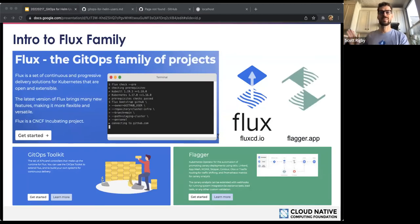So that's the brief intro to GitOps. Brief intro to Flux is this. It's a CNCF incubating project. We call it the Flux family of projects because it's a set of continuous and progressive delivery solutions from Git to Kubernetes. This includes the Flux CLI, the GitOps toolkit, which is a set of controllers and Go packages that I'll show you a brief diagram of next. And it includes Flagger, a progressive delivery tool that can be used on its own at this point, but it's also heavily built with GitOps in mind and built to work with GitOps.